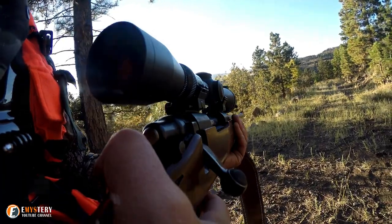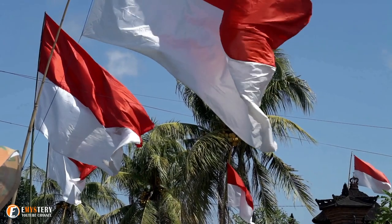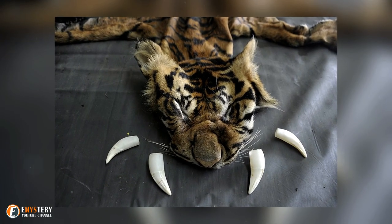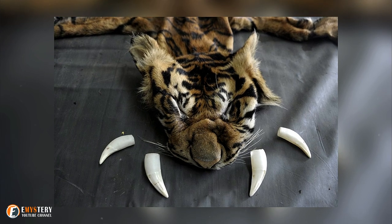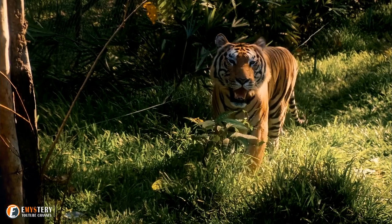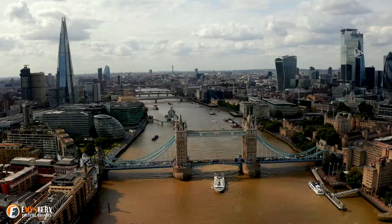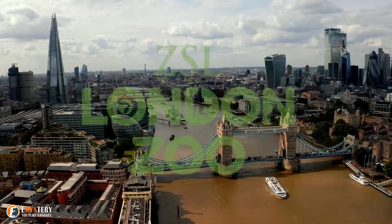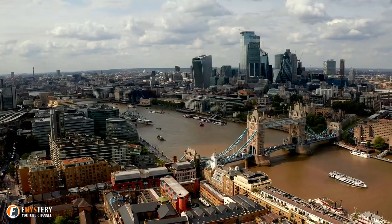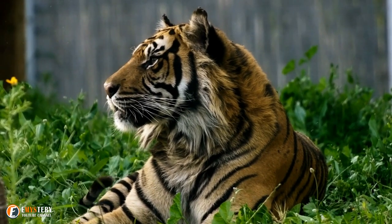However, despite poaching being illegal, punishable by steep fines and jail time in Indonesia, the practice shows no signs of declining. This is because there is still apparently a huge market for tiger products in Sumatra and the rest of Asia. And so, with the Sumatran tiger's future looking uncertain, massive efforts have gone into its conservation. With that in mind, the United Kingdom's ZSL London Zoo opened its state-of-the-art tiger territory in March 2013. The $4.8 million facility was designed to encourage breeding of the species.